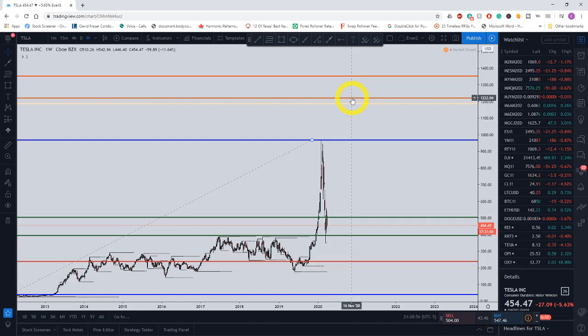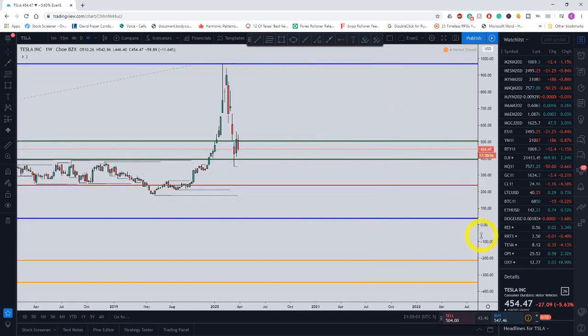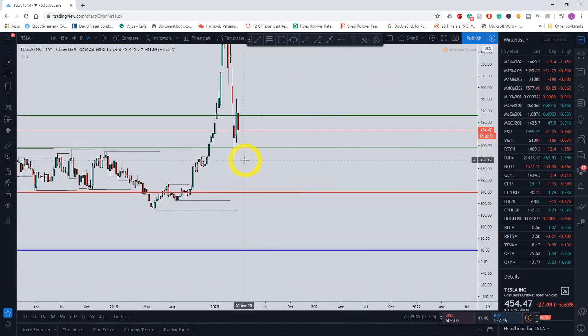That is the current exit level from this trade setup to look for right there. Now, using this setup, in my opinion, my line in the sand, I would use this low right there as your exit level. I would probably have my exit there.